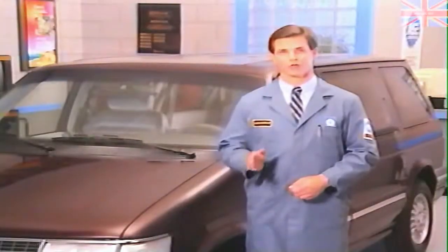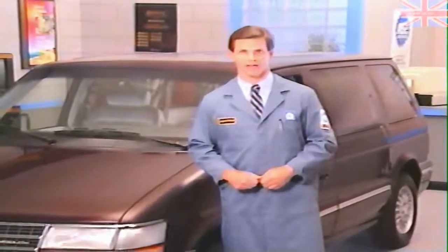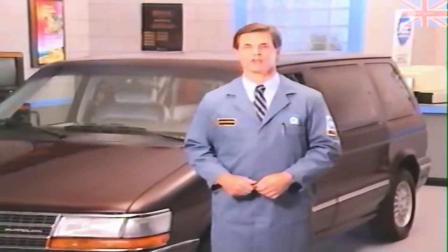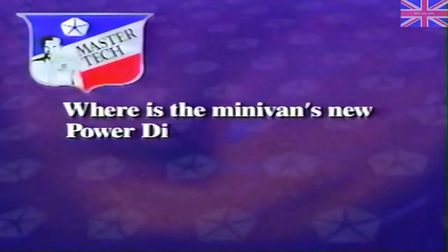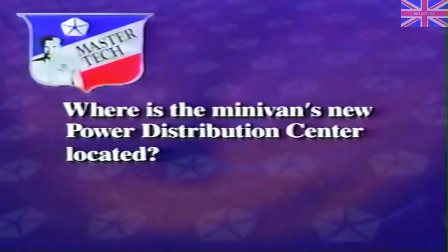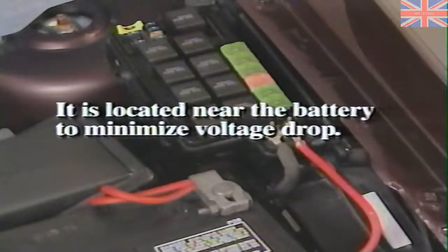Now we'll look at another question, and after that we'll discuss the new minivan passenger airbag. Pay attention to the information. Mastertech quiz question number 5 will test you on it. Where is the minivan's new power distribution center located? The answer is that it's located near the battery to minimize voltage drop.